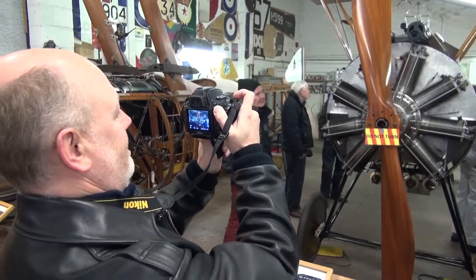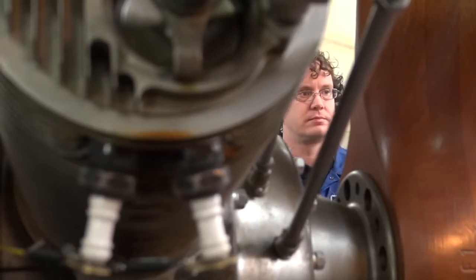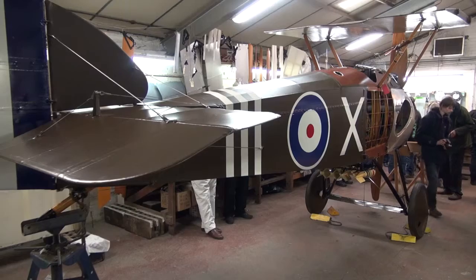Most people are interested in how rotaries work and how they get their oil and how they get their fuel and what actually goes on, so that's always a good point of interest, and they like to look at the Spitfire up close and see how it's actually made. So yeah, I think there's a general interest in all of it, really.